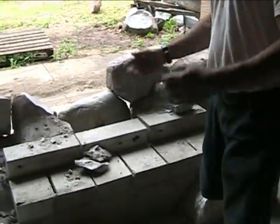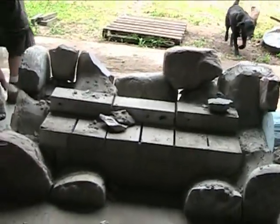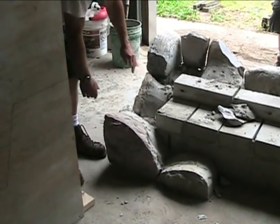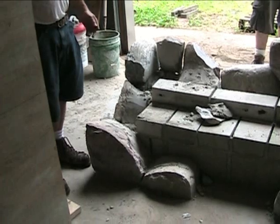The armrests are back there. This face has to be split. The top has to be split, and this has to be split. Oh my gosh.